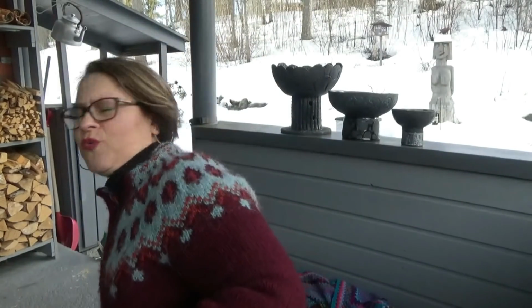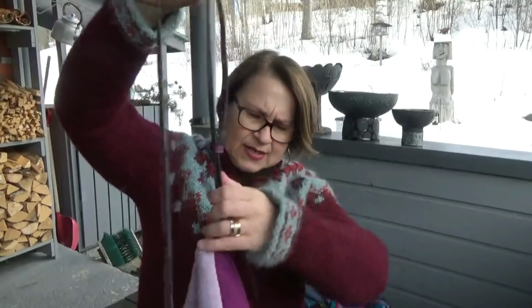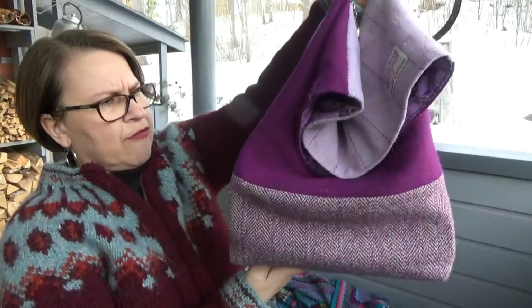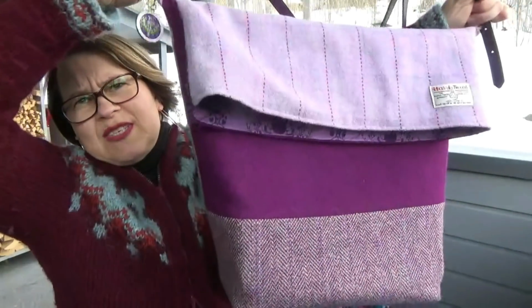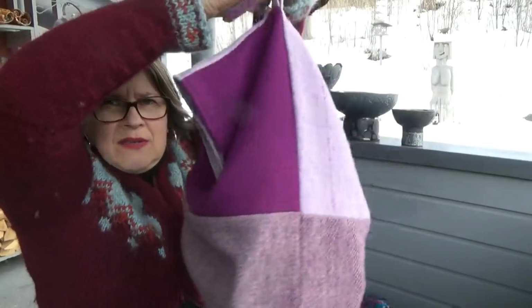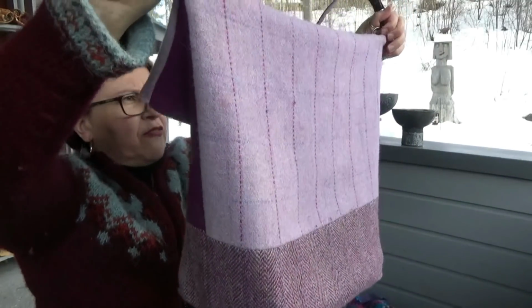Yarn festival bag. See, I have sewn something. I bought 3 pieces of Harris tweed fabric, I think from eBay. And I made this super simple yarn festival bag, which I had in Scotland, and it was wonderful.